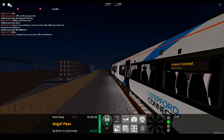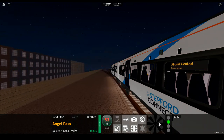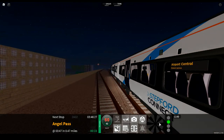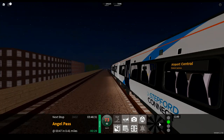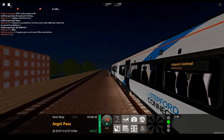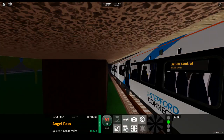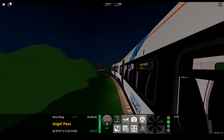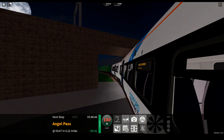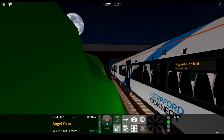Welcome on board this Stepford Connect service to Stepford Airport Central. The next station is Angel Pass. We will shortly be arriving at Angel Pass.